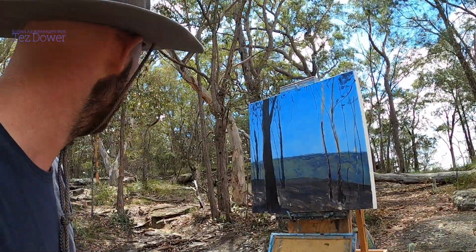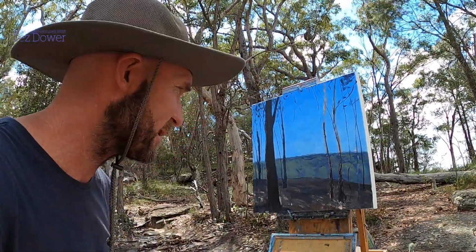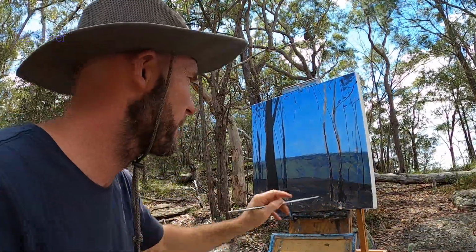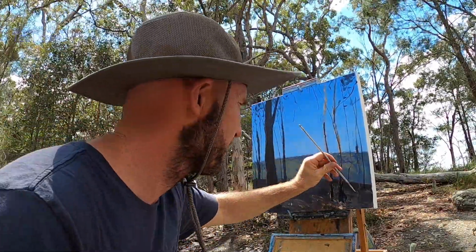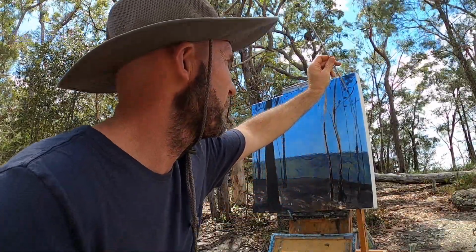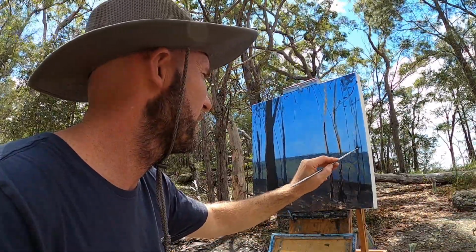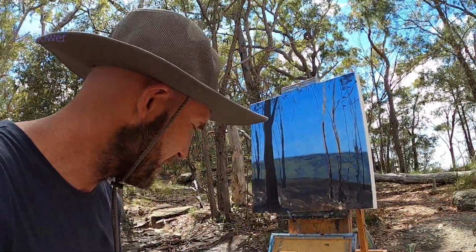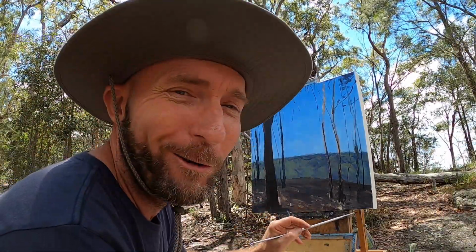Just be as loose as you can. Don't be scared to just have a go and get stuck into it and be loose. You've got to remember, this is the Australian bush. It's not perfect. It's all loose. There's bracken, there's bark, there's rocks. It's wild.